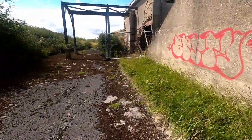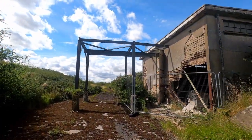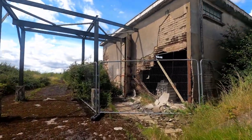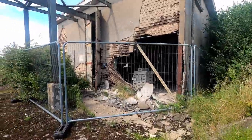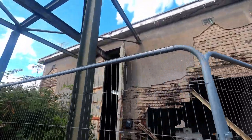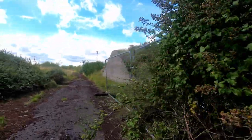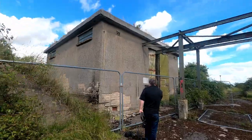Right, so we just went over the bank, and I've stung myself in multiple different places. And this is the second lot of bomb stores. And as you can see, they have been badly damaged. And the walls are surprisingly quite thin. This is bomb store 384.